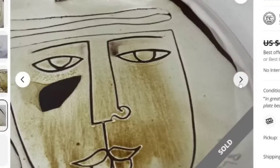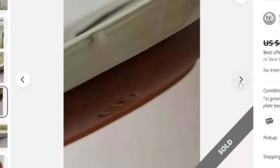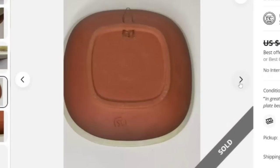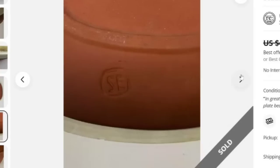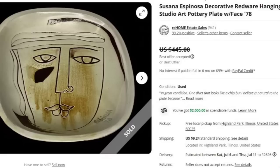So again, marked on the front and not on the back. Don't always assume signatures are on the back. Now here on this one, it does have the SE stamped on the back as well. So sometimes they will have double marking, sometimes just on the front. But this artist is definitely one you need to know. Again, this is Susan Espinoza.